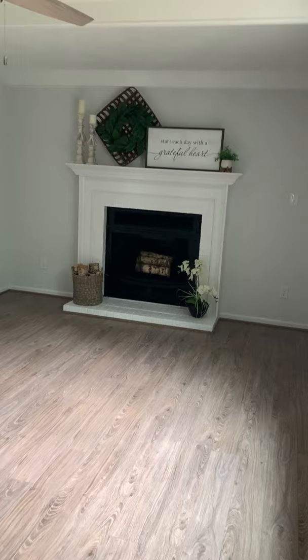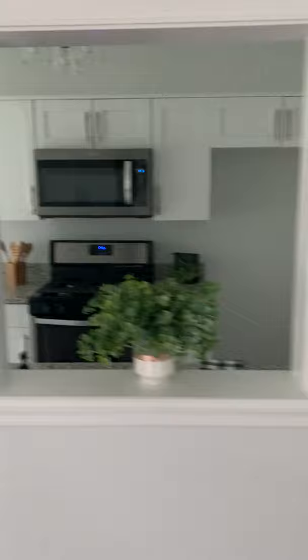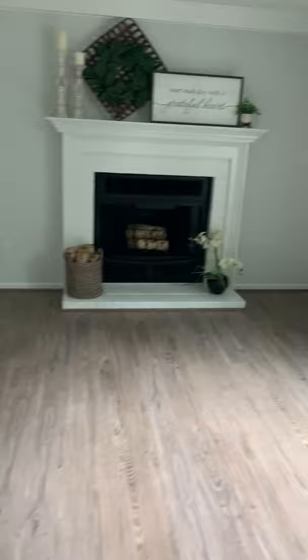And then to the left, you've got the living room with fireplace. Again, crank windows. Nice little cutout that goes into the kitchen. So if you're cooking and want to keep an eye on things in this little living room, you can do that.